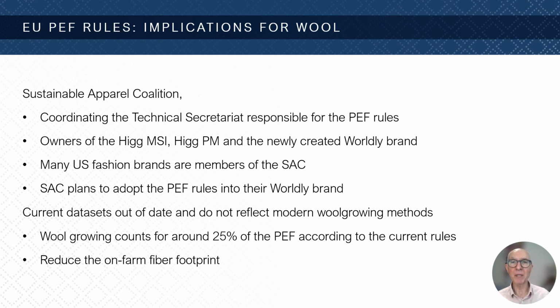You should also be aware that the current datasets used to calculate the PEF scores are out of date and do not really reflect modern wool growing methods. Now, the International Wool Textile Organization is working on this and is in the process of submitting more up-to-date data to the EC. In the meantime, what's my advice to you? Well, as wool growing accounts for at least 25% of a product's footprint, any reduction is forced to have an impact. Another trend of concern is the trend to reducing the chemical load for textiles.